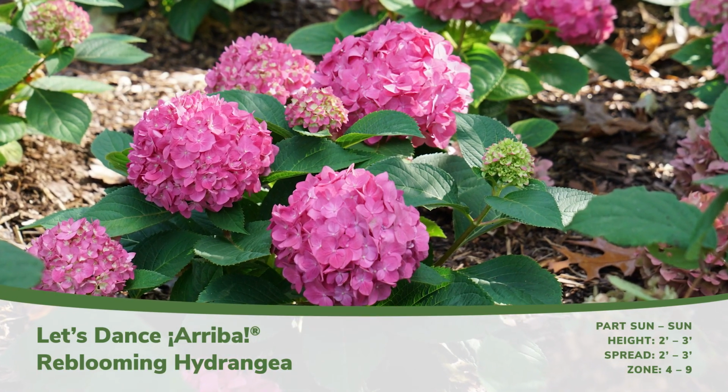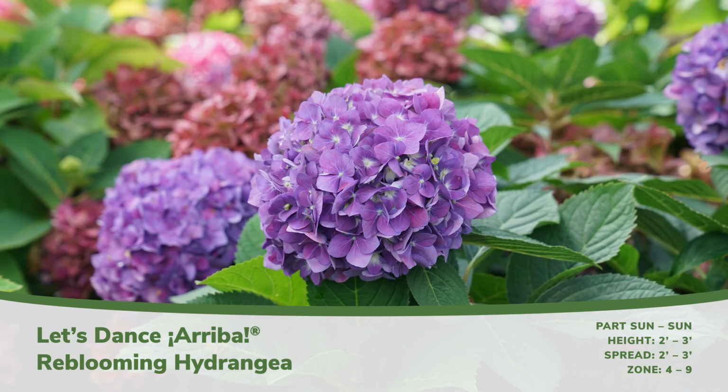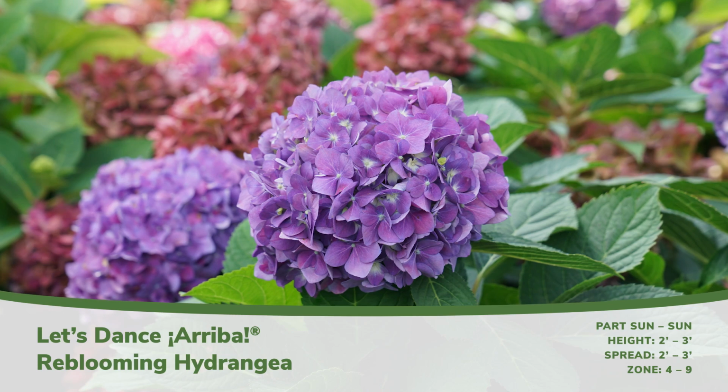Lace-cap hydrangeas are beautiful, but we know customers most often ask for mop-head hydrangeas due to their big, showy, colorful blooms. Enter Let's Dance Ariva. This beauty made history as the first ever reblooming big leaf mountain hybrid with the full mop-head flowers you typically see on big leaf hydrangeas. Even better, it has the reliability and cold tolerance of mountain hydrangeas.